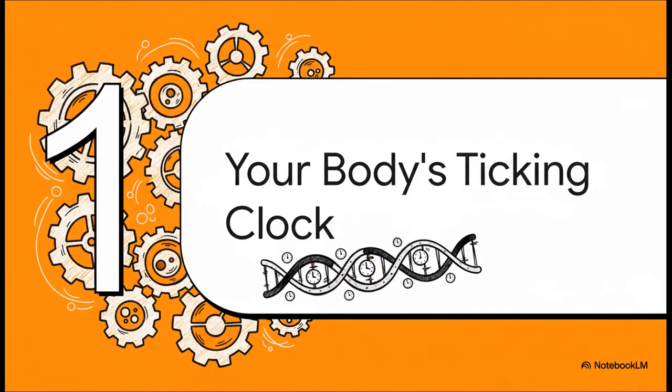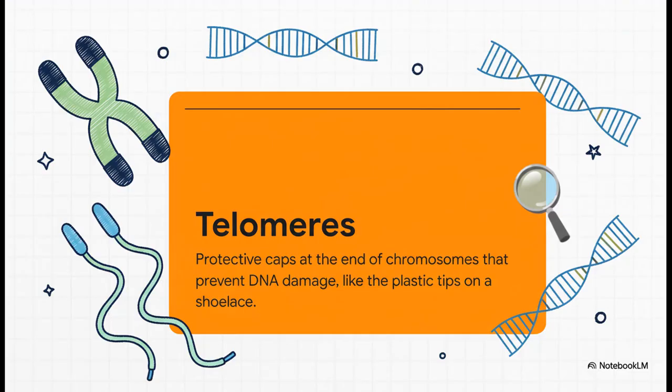So to even begin to understand how we could influence this clock, we first have to figure out where it is. And it's not in our brains, it's not in our hearts, it's actually wound right into the very ends of our DNA. At the end of every single one of your chromosomes, you have these things called telomeres. Now, the best way to think of them is like the little plastic tips on your shoelaces. They don't have any important genetic code themselves, but they stop our actual genes from getting all frayed and unraveling every single time a cell has to copy itself.